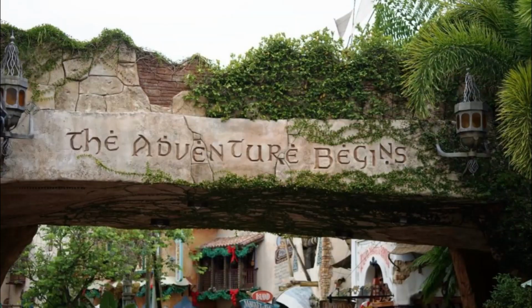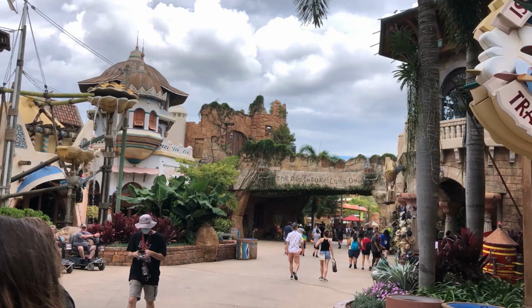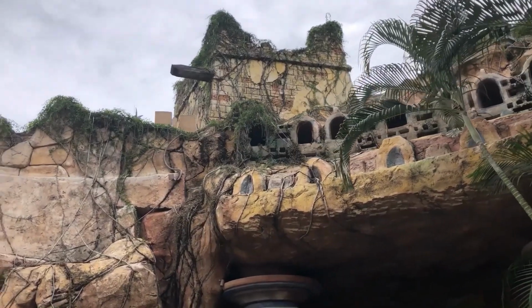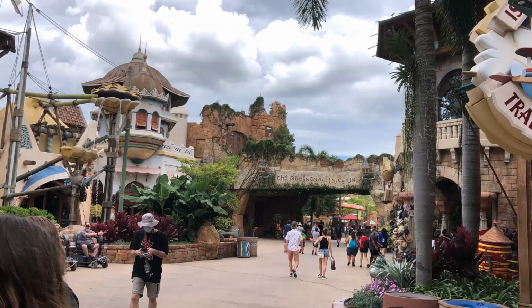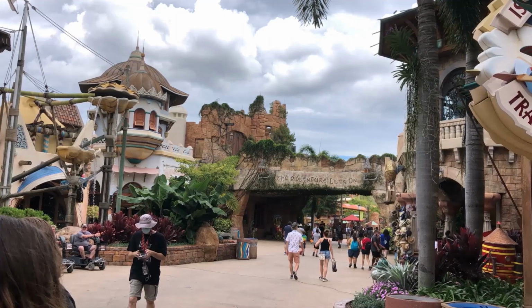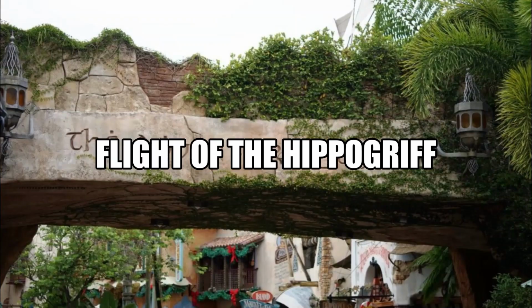First up is Port of Entry. Now, this land does not include any potties. It is exactly what it sounds like. This is the first area that you walk through when you enter Islands of Adventure. You got that signature Hogwarts house to your left, and right away, you're immediately greeted with a roller coaster enthusiast. You'll see the stone bridge going across the midway with the words, Flight of the Hippogriff. I mean, what a way to kick butt.